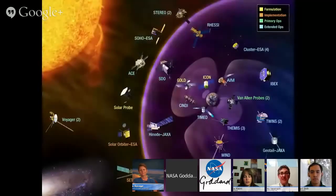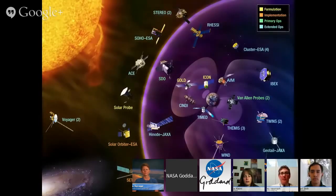We also track the coronal mass ejection, the solar storm that I had mentioned. Our STEREO and SOHO spacecraft can see these storms. They travel throughout the entire space between the Sun and the Earth. They actually follow the material. They look at it over a number of days, in fact, as the slower storm travels from the Sun and goes over the Earth. So we look at those spacecraft.